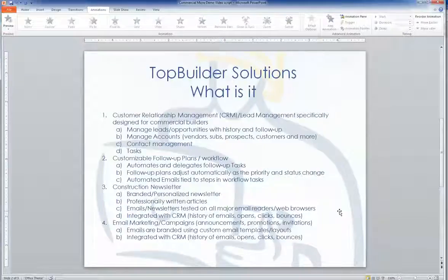This is all integrated with your CRM system, so you can see all the history of your newsletter, who opens them, who clicks on the links to go to your website, and which ones come back to you.